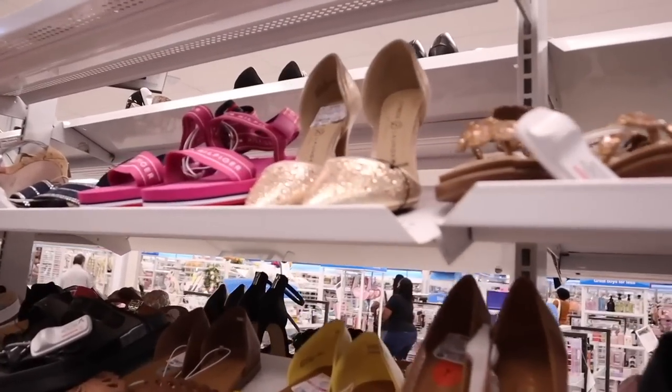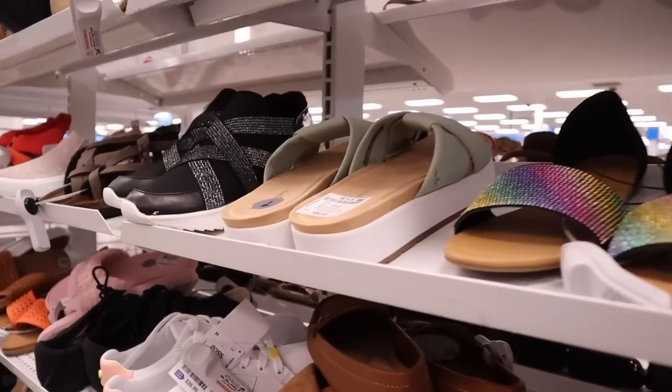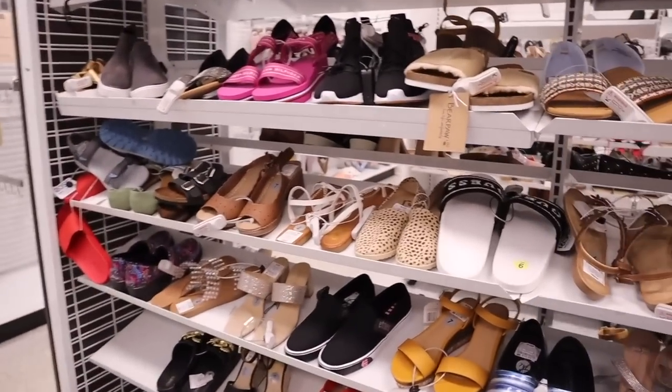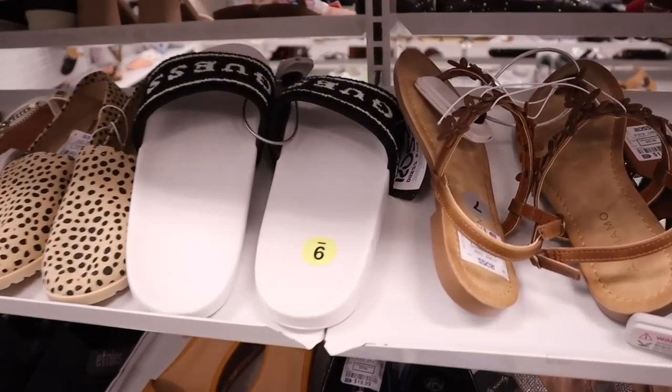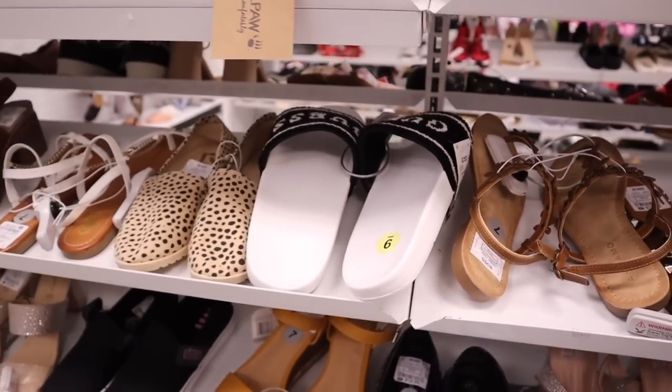And look at this pair, you guys, with the bling. You can't go wrong for only $25. Look at this pair. So it's mint green for only $20. And of course, there's another side. These Guess shoes look amazing, but a size 9. They're only $7 now. Like, what a deal.